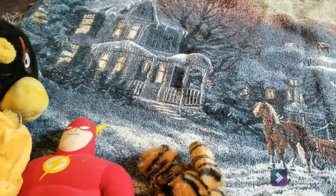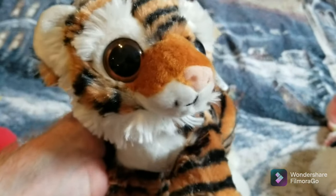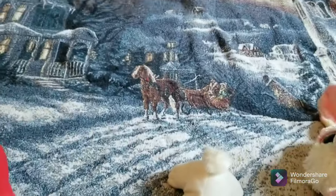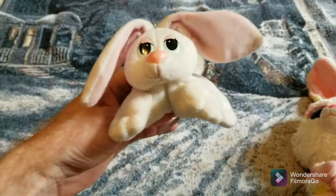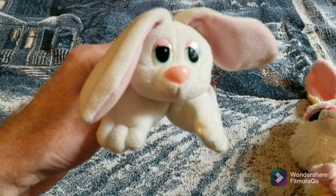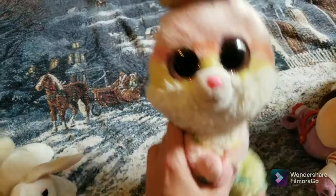This little tiger I got because it was new with tags. It's a souvenir of Rainforest Cafe. It's really cute. Eyes were in good condition, so I took a chance on that. I think it'll easily bring $10, a little bit of a return. This is, anybody know what this is? What's it from? What franchise? I'll come back to that in a second.